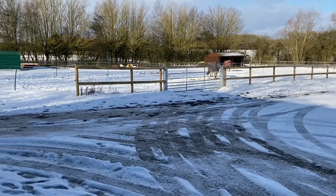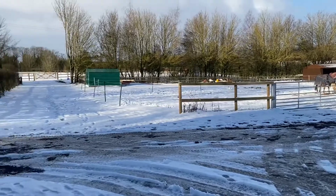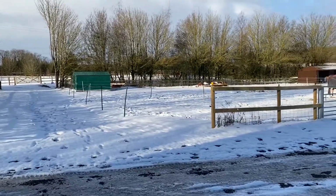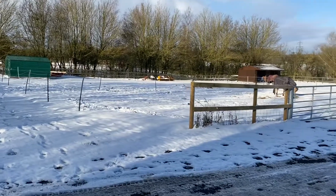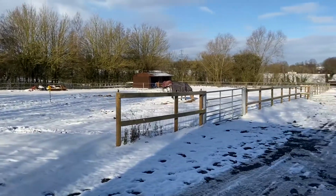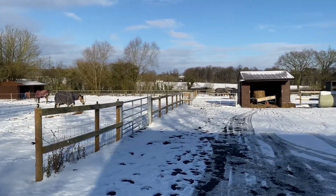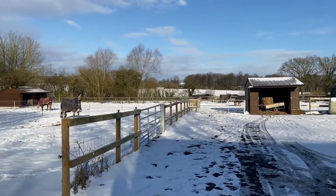Hello and welcome to what looks like Narnia at the moment. This is a bit different for Suffolk. Don't think they get an awful lot of snow normally. But it's very pretty and the sun's out. Getting a little bored of not riding now, but hopefully not too long.